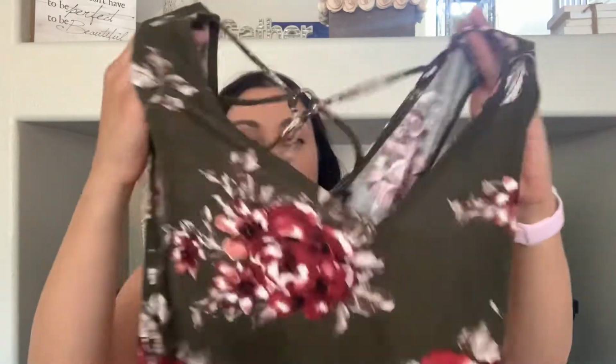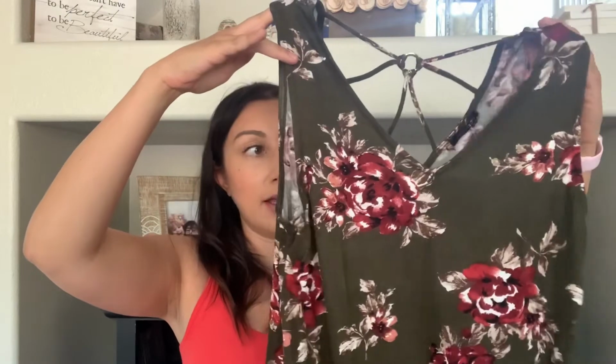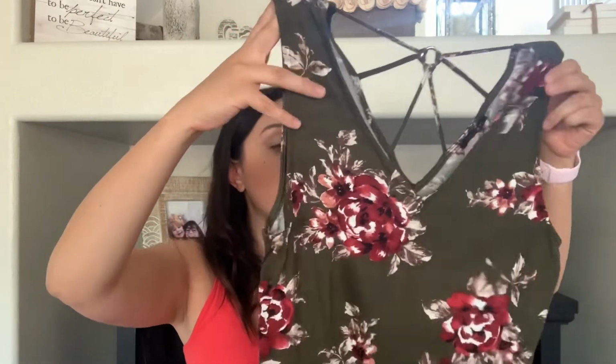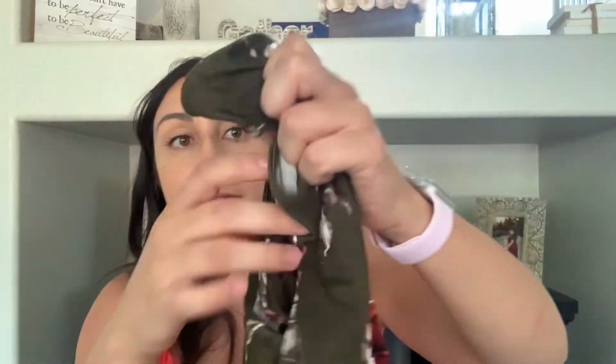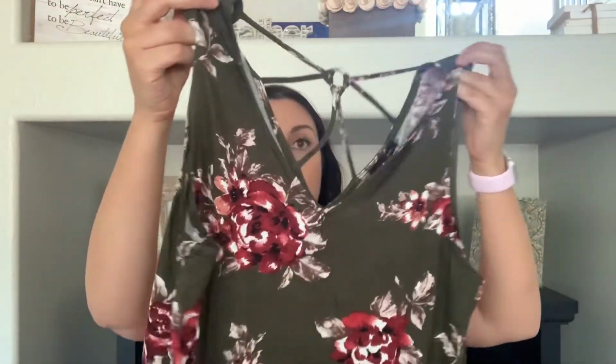But this is also from PAPERMOON. It is a very thin, light material. Might be a little see-through, but we'll see. If you end up getting this, you might need to wear a cami if you don't want anything else showing here. And it's just a really light, pretty material. I'll get up close so you could see the floral design here. Very fall look. I'm really into this actually. I love the back here. And we'll check it out.